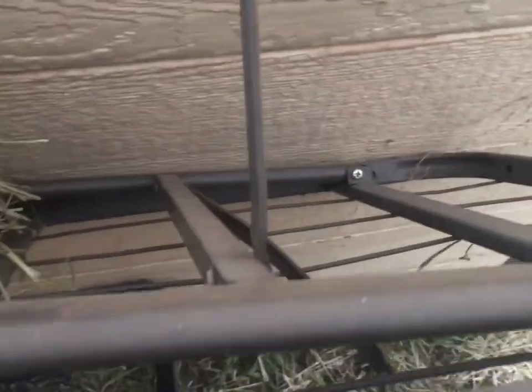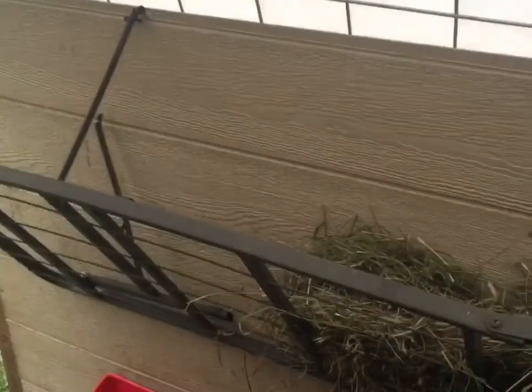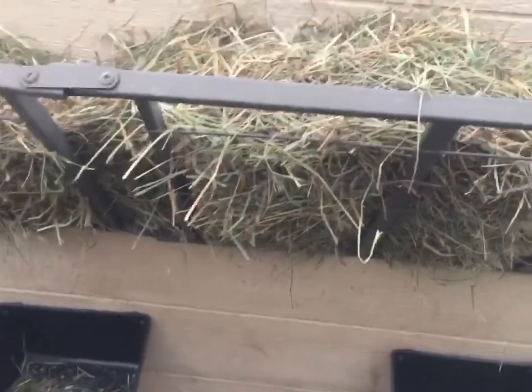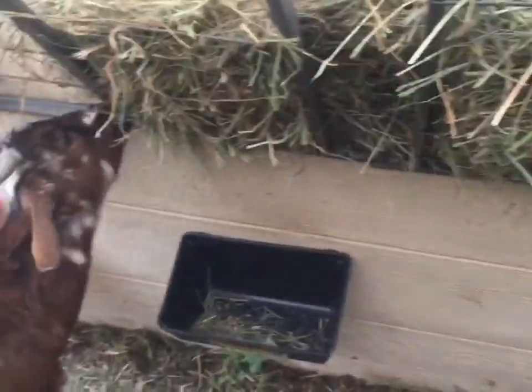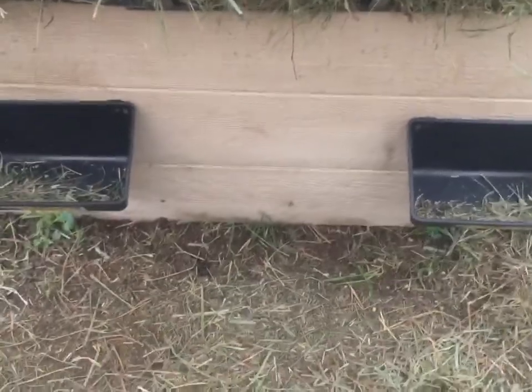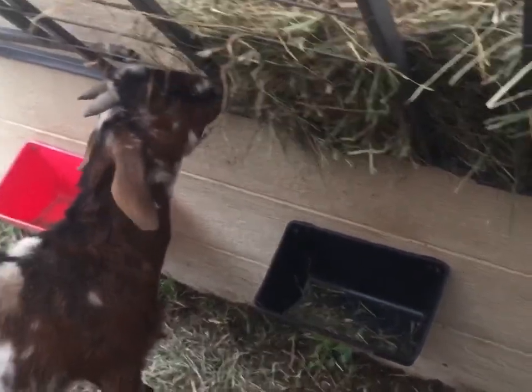This is an old bed frame. I don't know if you can see, it's like a cot frame. We just put it all the way across, and we screwed one of the supports to the top to hold it. And we just throw hay in there, and the holes are definitely wide enough that they can actually pull the hay out. A lot of the hay that they don't eat actually falls into their feeders, which they'll end up eating anyways. But as you can see, the ground doesn't have a whole lot of hay on it. So that's a plus. It's working for us. But that's what we did.